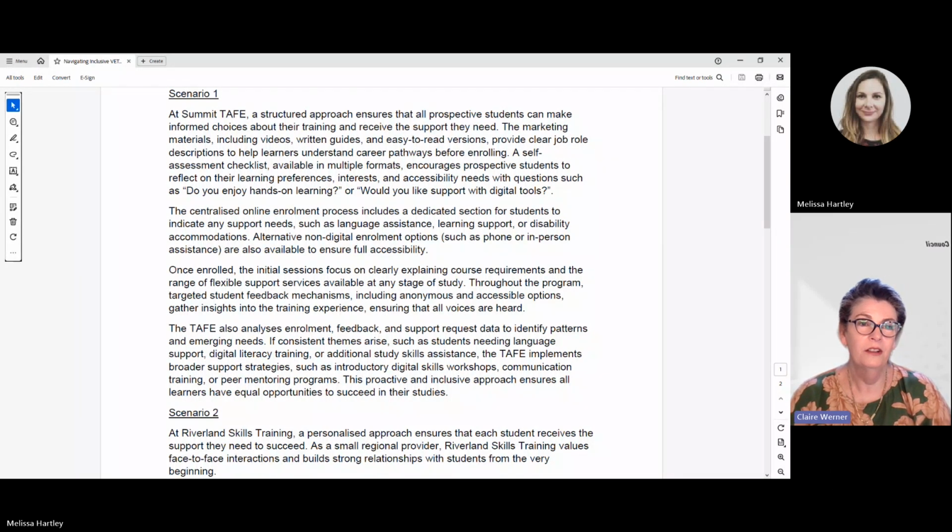So you can see the marketing material is provided in a number of different ways. We've got videos, we've got written information, we've got easy to read guides, and we've got some job role descriptions to actually help people understand what that career path might be before they enrol, because vocational training is all about jobs. There's a self-assessment checklist that's available in multiple formats, and it encourages students to actually reflect on how they learn. So do you enjoy hands-on learning? Would you like support with digital tools? Simple questions that, when analysed, can help you figure out how you might actually support a cohort.